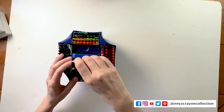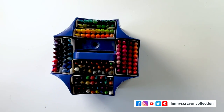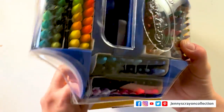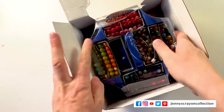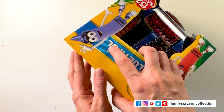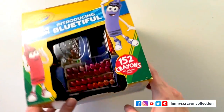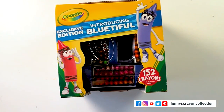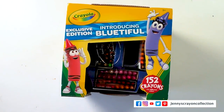Our sharpener is already in here. Here's the lid for it, guys. We'll put it back in its box. It doesn't really matter which side of which. And they are nice and in color order for us. You could do it a different way. I think I've done it a different way in the past, but whatever.